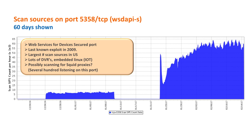And the big mystery of the week and of past weeks is port 5358 TCP. This is registered as Web Services for Devices, secure. The graph shows 60 days. There was some activity back around Christmas time through the start of January, but in the last month or so, we've seen a significant increase in this port scanning.